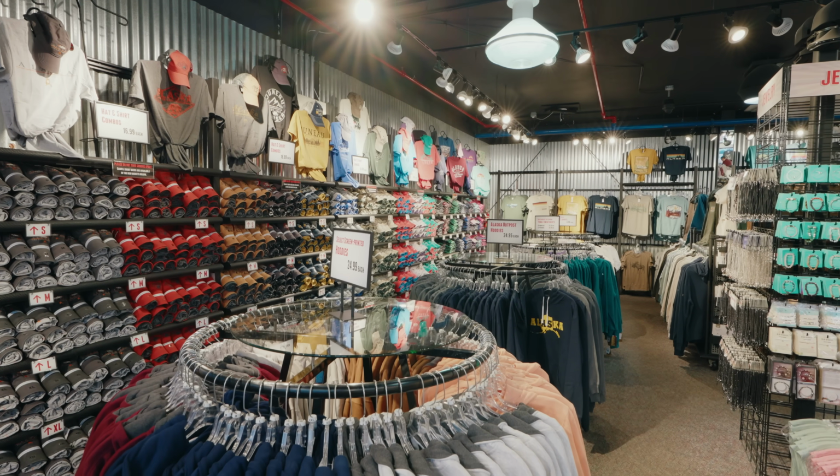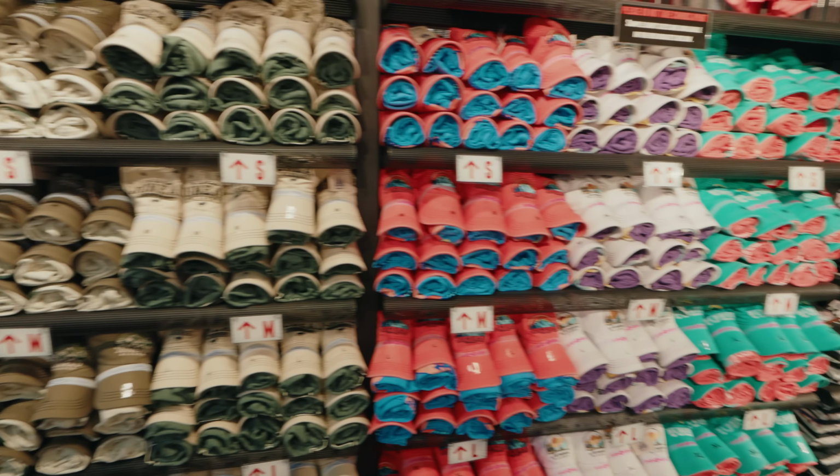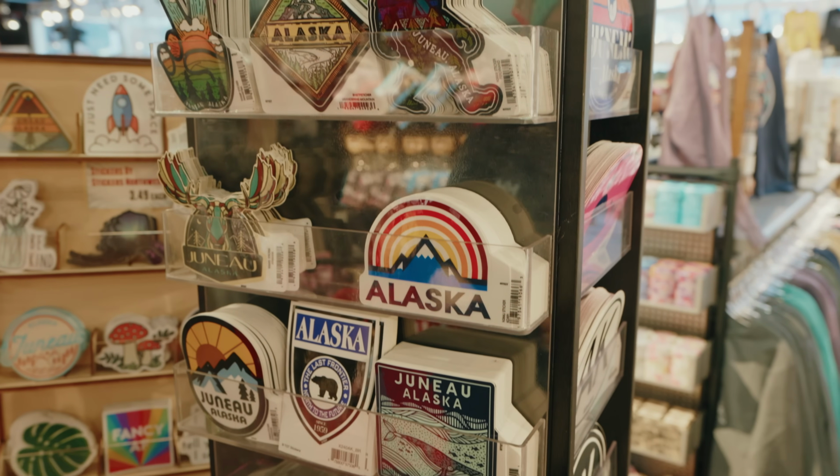So we've grabbed a few souvenirs for our family in the Alaska Shirt Company whilst we wait for our tour. We've got about 20 minutes now. Super excited about this, going to see some whales. I want to see lots of whales today, so let's do this. Let's go find out where we've got to meet.